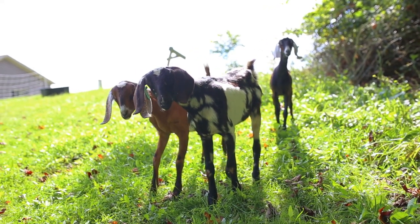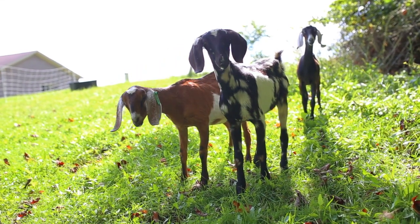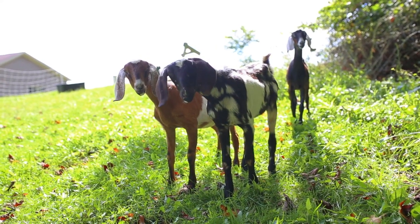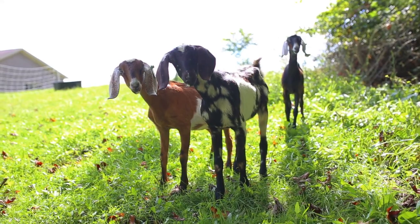So this is kind of interesting. The cat has decided to join us in here with the goats, and the goats, I don't think, have ever seen a cat before. So they're curious. Not quite sure, but they're curious.